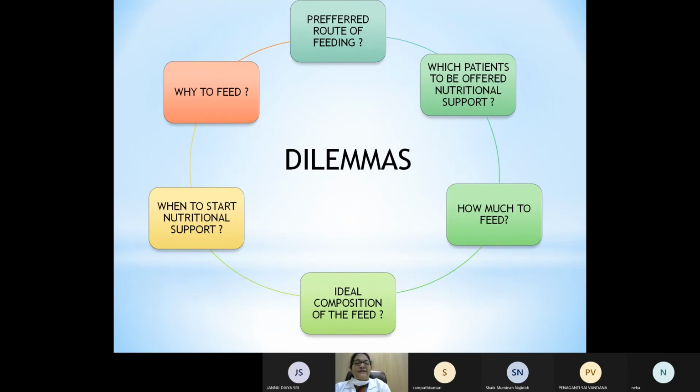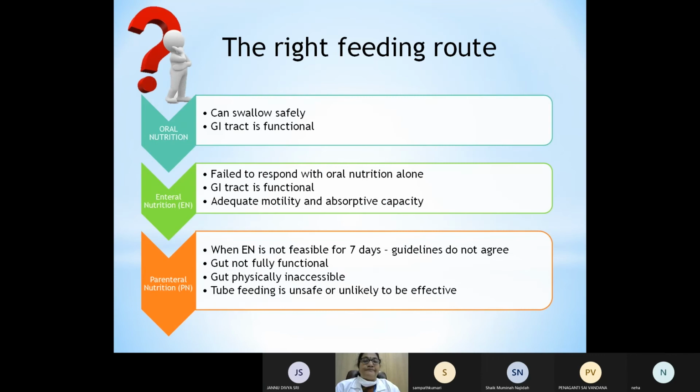Usually in ICU care setups, we have these dilemmas: why to feed, what route should be preferred, which patient should be offered nutritional support, how much to feed, what is the ideal composition of the feed, when to start, all these things. So if you have done the proper nutritional care process, you can easily set targets. So this is about the right feeding route. First, oral nutrition should be given to those who can swallow safely and whose GI tract is functional.